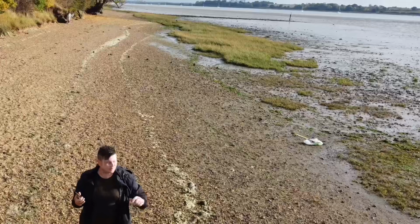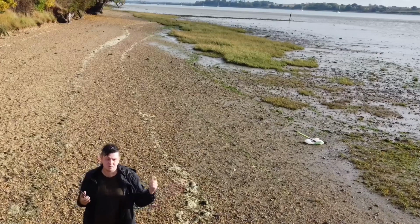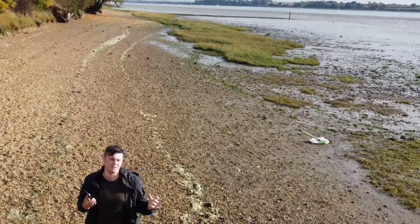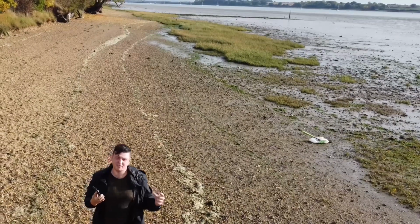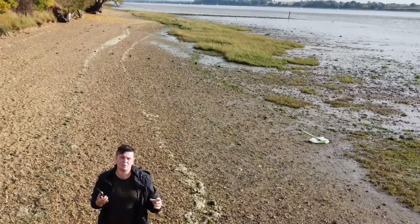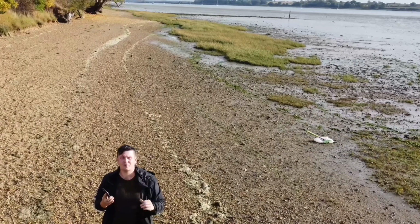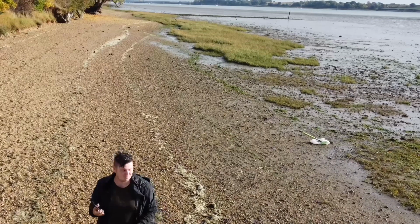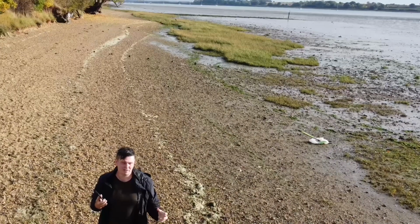Today we're going to be digging some lugworm here, then we're going to be heading back before heading out to a spot where we're going to try and find some cod. The idea behind this video is we're going to use a navigation app to look at the underwater contours to locate the spots that we think will be most likely to find cod. If we have any success, brilliant, but hopefully we'll catch something anyway.